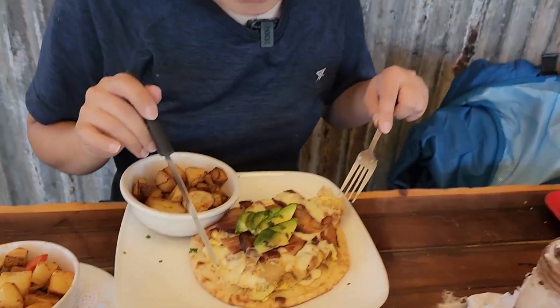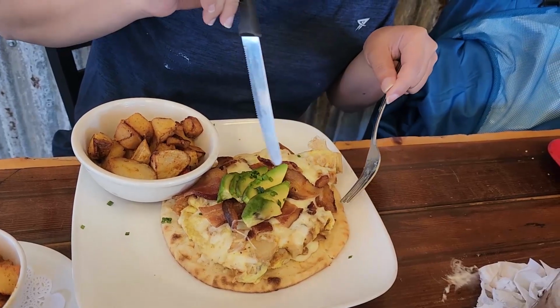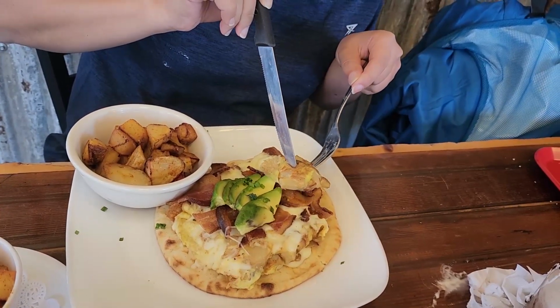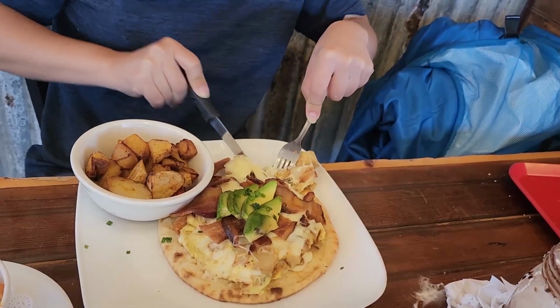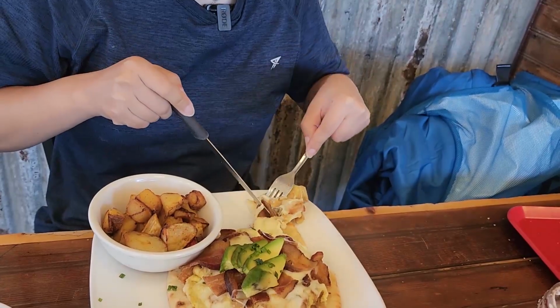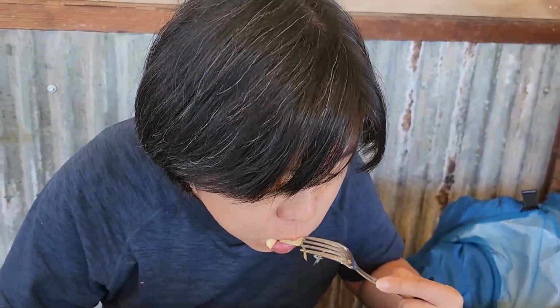This is the loaded breakfast pizza. It comes with a little pita, avocado, bacon, tons of mozzarella cheese and egg, and some potato too. Let's try it out. Nice and hot. Tons of cheese and a little bit of bacon. When they say it's loaded, I feel like it's gonna be heavy. I mean, it's very interesting.